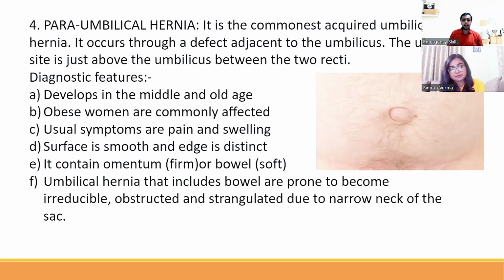So an umbilical hernia that includes bowel is prone to become irreducible, obstructed, strangulated. Narrow neck, and same thing, a narrow neck will more commonly cause strangulation.